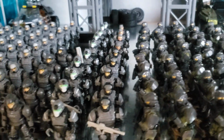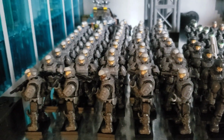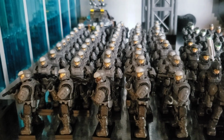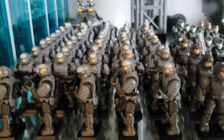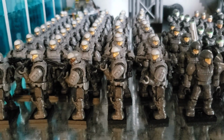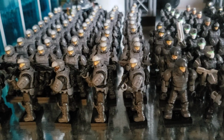We come back over to the Steel Marines. I have 50 of these at $3 a piece. And the Steel Marines came from the Echo blind bags. So that's $150.